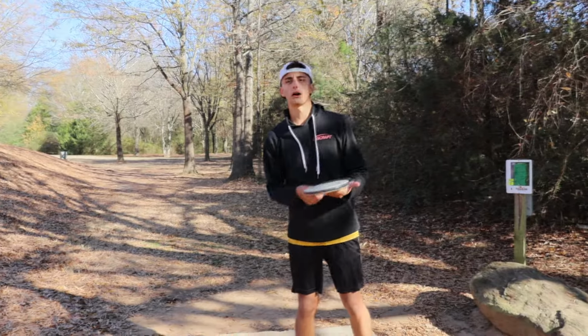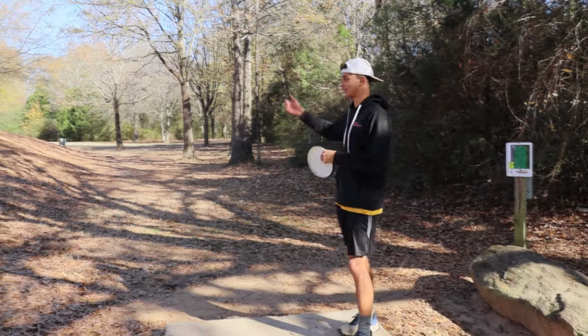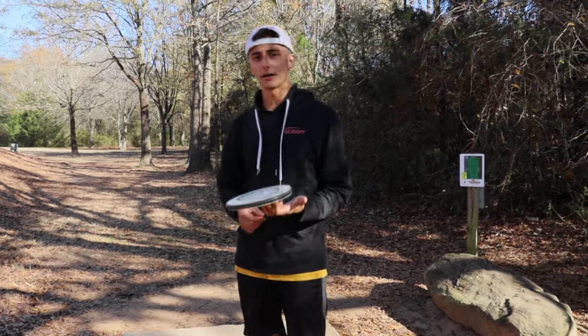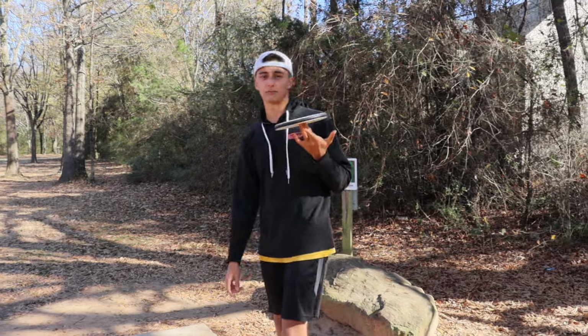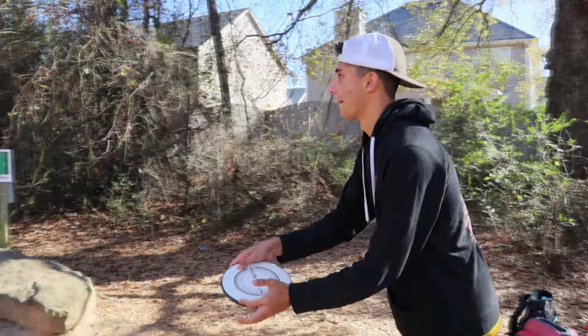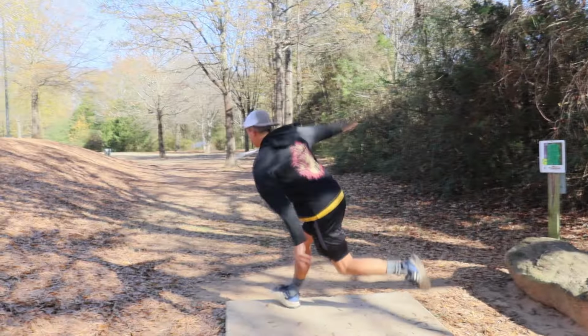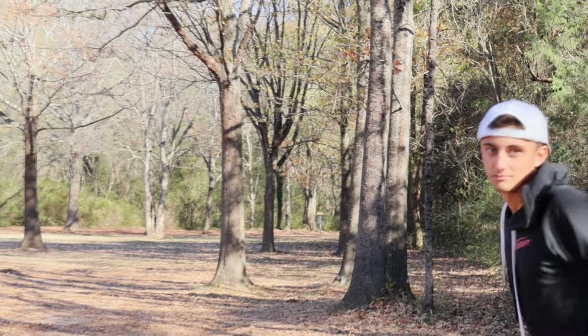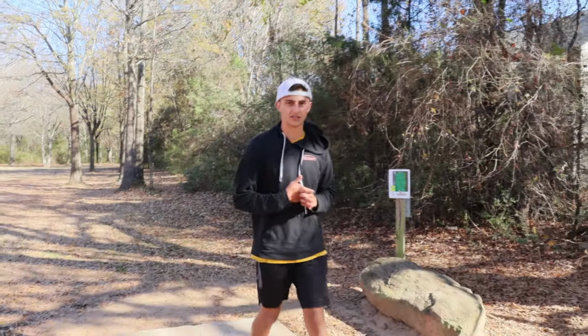Alright, folks, here we are. Hole one, par three, 276 feet. I'm going back in because I got something nice and flippy. We have left to right gusts of 97 miles an hour right now. Not to mention it is 12 degrees outside. Oh, so funny. Not bad, that should be C2. Pretty far right. C2, maybe.